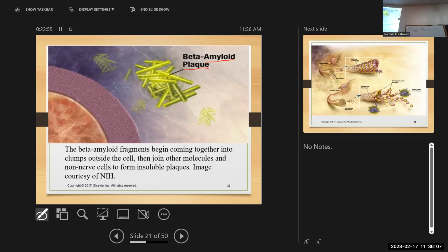And these plaques are inimical to other neurons. They get big and they are toxic to neurons. They will deposit around blood vessels. They'll weaken the walls of the blood vessels and increase the risk of hemorrhage. They'll cause something called amyloid angiopathy.